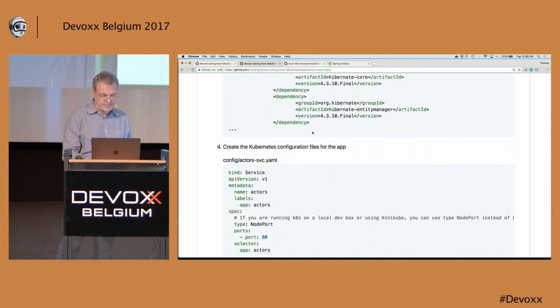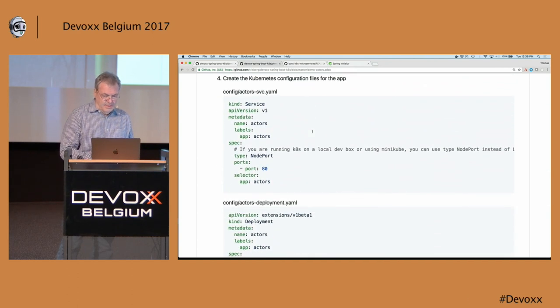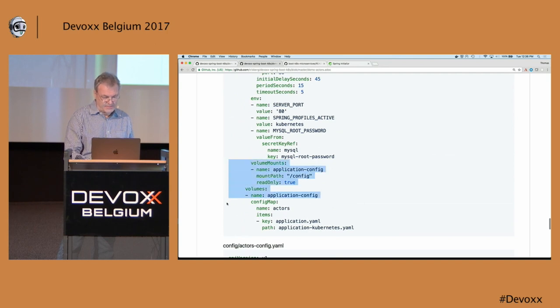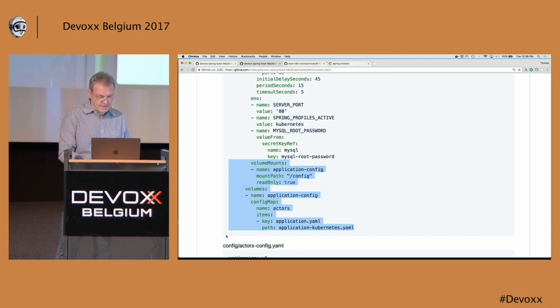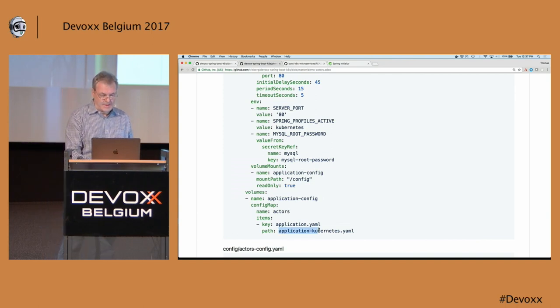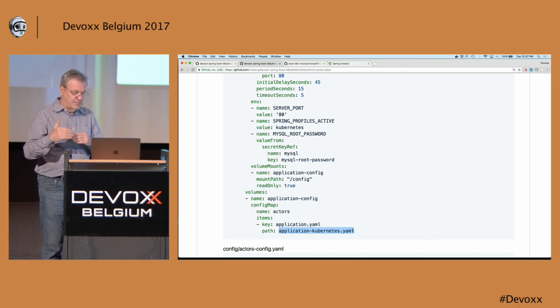I had to downgrade Hibernate because it didn't like some of the options I picked. And then I created the configuration files. Now let me look at the more important ones here. So the volume mounts I was talking about. Here I mount the config file, and I call it application-kubernetes.yaml. I start all these up in the profile kubernetes. And by naming it application-profile name, it will be higher precedence than anything I provide in the jar file, so I can override pretty much any value I have in there.